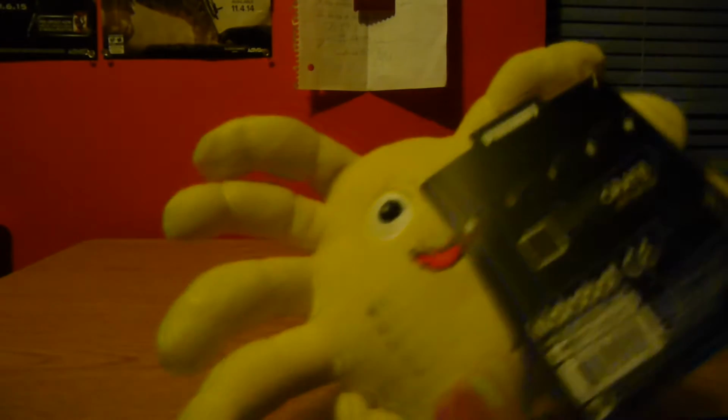And then two things. Profile. Got Face Hugger from Aliens. Loot Crate exclusive. It was in this bag, so I just went ahead and picked it up. It's very soft, perfect condition.